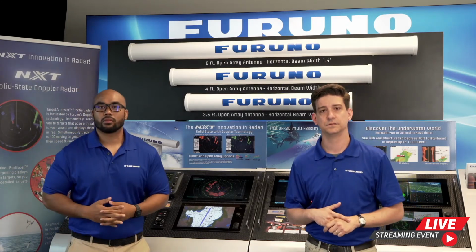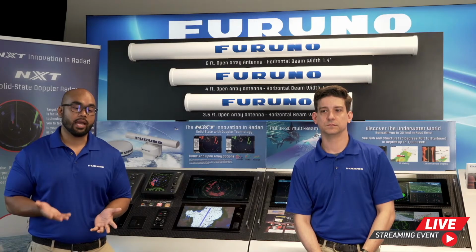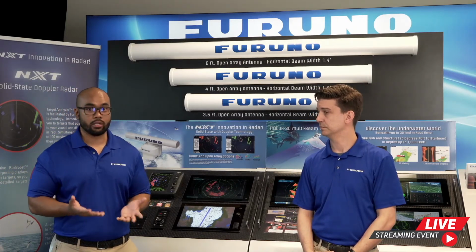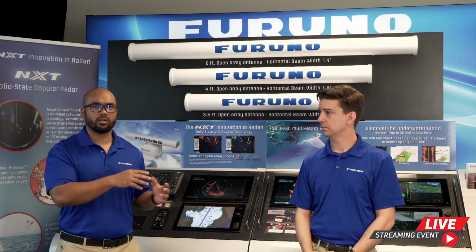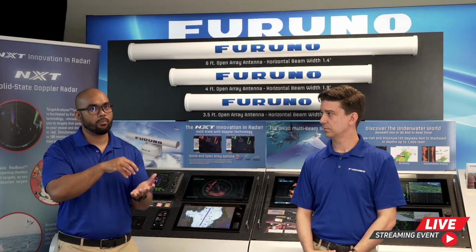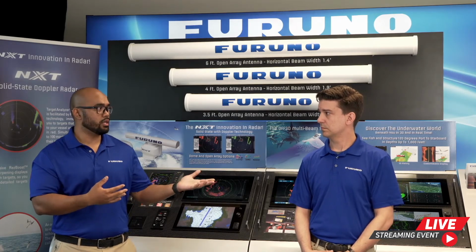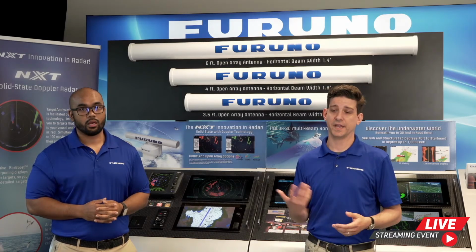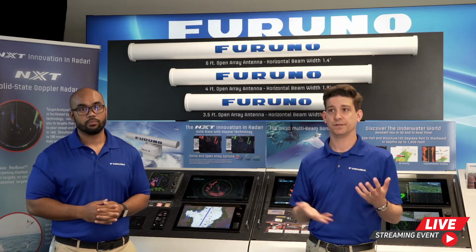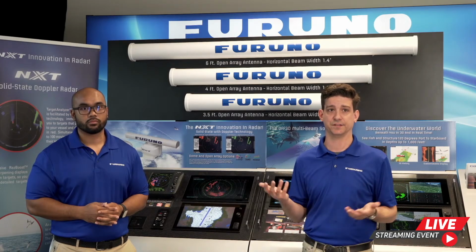He's curious about the difference between NXT and the X-Class radars. Well, the X-Class is still a magnetron radar. What that does, when it transmits, compared to an older magnetron, is it has 50% more on-target power return. And a solid state radar, which Clayton touched base on earlier, doesn't use a magnetron. So that's the major difference. The X-Class is putting out more power out of the array than a standard mag radar did in the past. But the difference between solid state and mag is that one's mag and one's not.